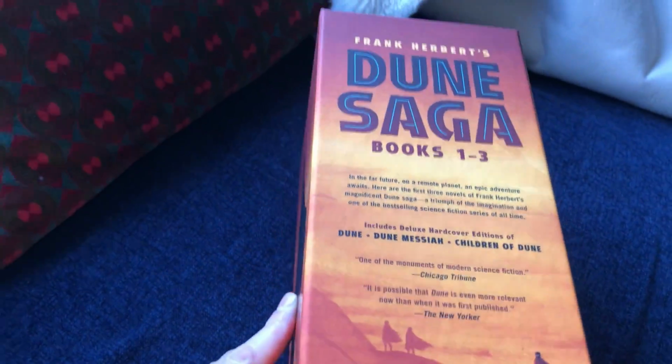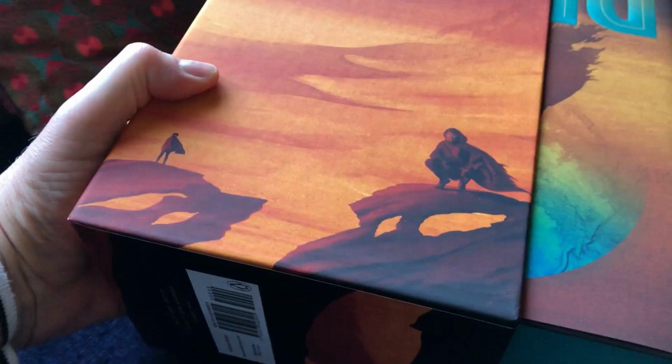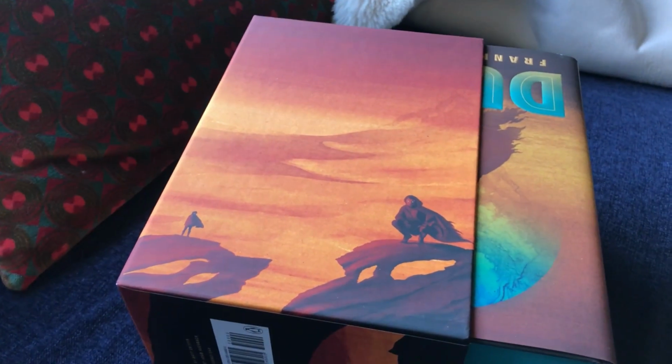Dune Saga books 1 to 3, very prominent barcode on the bottom. This is out of print now, but retailers still have copies out there. So yeah, I've seen worse examples. Let's take a close look at the books themselves.